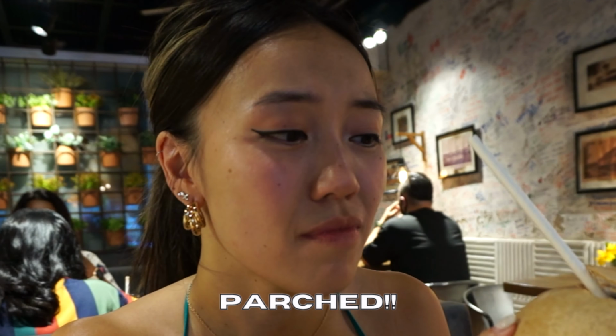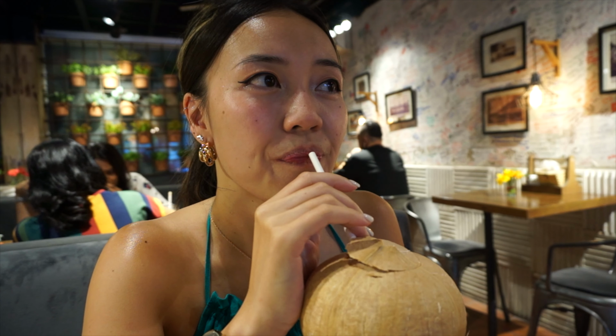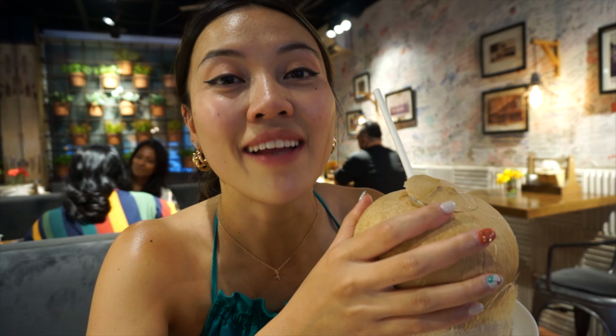We just sat down at this place called My Banh. Just got fresh coconut. It's perfectly iced. Literally all we need right now is anything iced. I want 100 more of these.